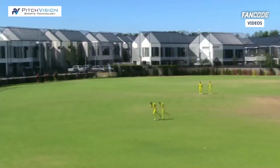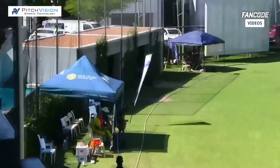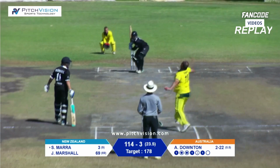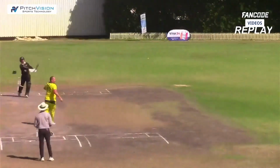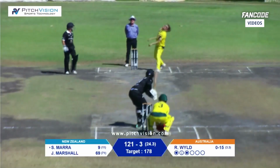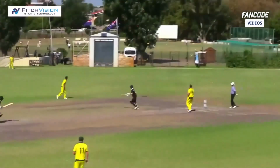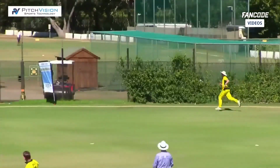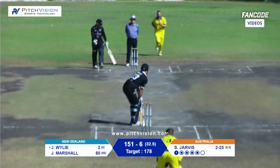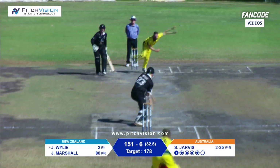Mara goes big over mid-wicket for 6 runs into the hedge next to the pool here at Rondebosch. Well, it's actually a good option with this strong breeze and short boundary. Actually, Mara goes big again, this time over mid-wicket. 1 bounce, 2 bounces into the fence for 4. So Scott Mara showing the situation, I'm sure.